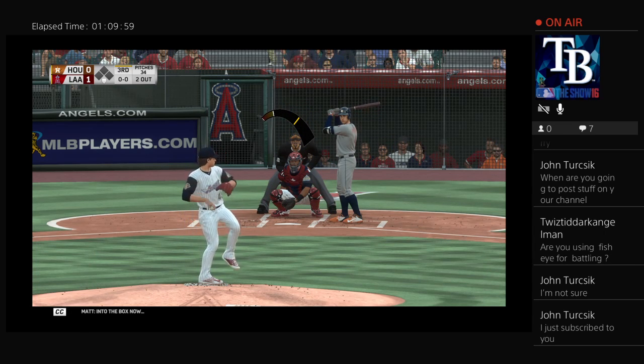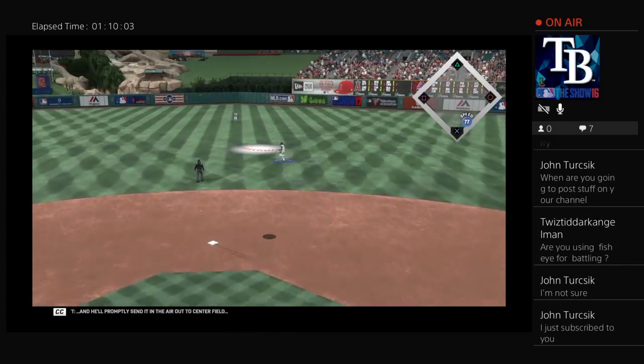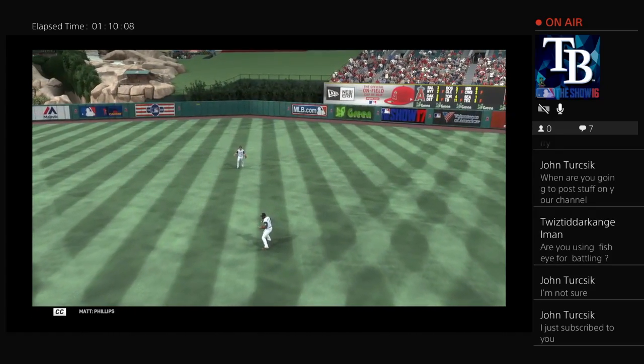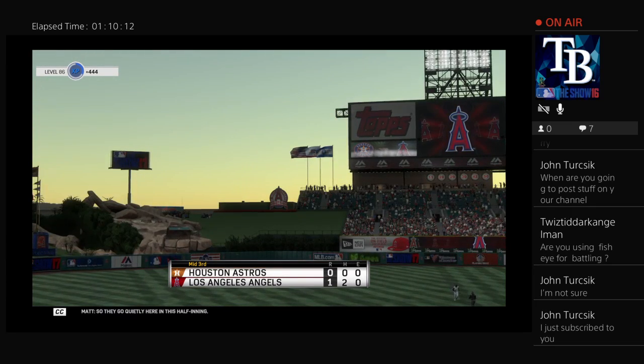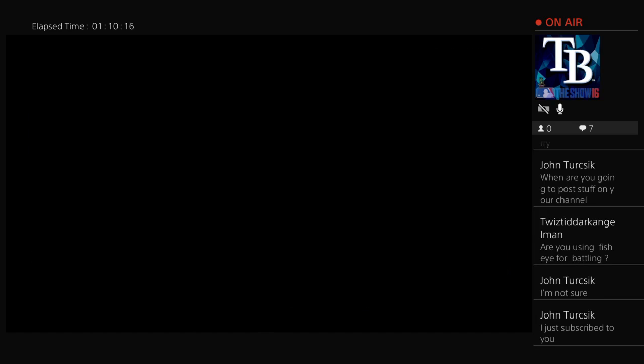Into the box now, George Springer. And he'll promptly send it in the air out to center field. Phillips has got it, and the side is retired. So they go quietly here in this half inning. We'll move on to the bottom of inning number 3. The Angels are out in front.